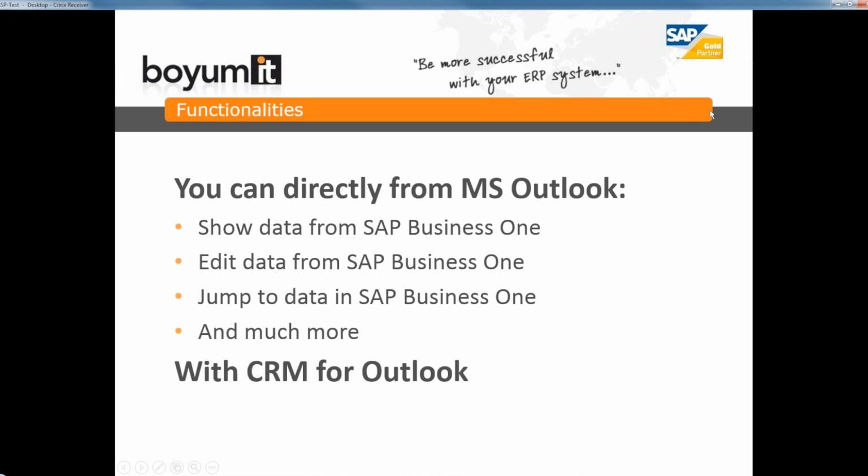In terms of functionality, you can show data from SAP directly from your Outlook, all kinds of data related to business partners, sales orders, activities, and so on. You can edit data directly in your Outlook, and it will instantly update in your SAP. You can jump to relevant data in your Business One from your Outlook, to various areas of Business One, and of course much more. This is the very early glance you'll see of the solution, but in the future we'll have a lot of very nice features lined up for you, and I'll show you this in the roadmap we have.